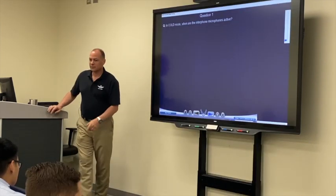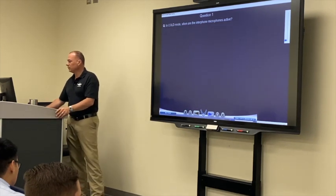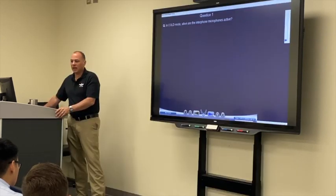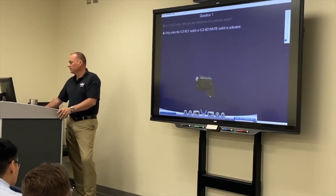Where'd I leave off? In cold mode, when are the interphone microphones active? When you press the ICS key or the ICS key mute. Yeah, ICS mute on the front or on the side, just the ICS button. ICS mute, ICS.